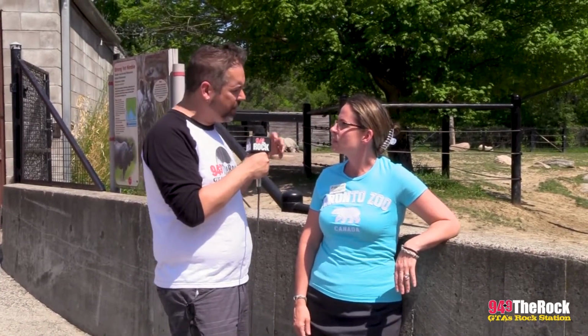How long before they get out in the public? He was born in January, and he made his debut in February. Because we do have a Greater One-Horned Rhino indoor habitat for them. So mom and baby were on exhibit for a couple of hours each day, and then with the nicer weather now, they've been transitioned outside. So he's outside for most of the day now.